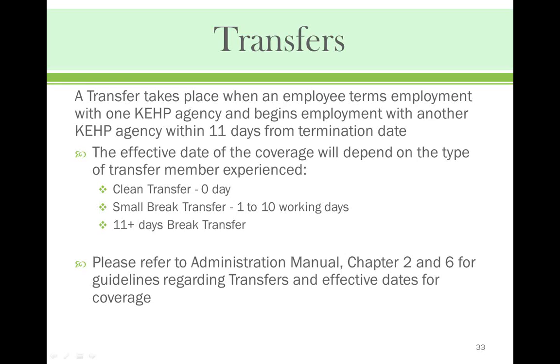A small break transfer is a transfer of employment between 1 and 10 working days. The small break transfer could result in a half-month break in coverage. This will be determined if the break occurs within the same billing period. It would be no break in coverage, but if the break occurs in a different billing period, a half-month break in coverage will be experienced.